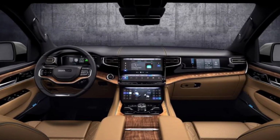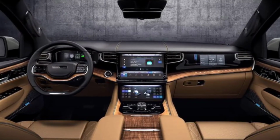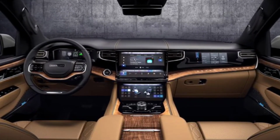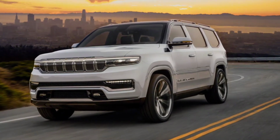Now, to help you with that higher end luxury feel, they did away with the solid axle in the Grand Wagoneer in exchange for an independent rear suspension, giving you a much more comfortable ride, which is obviously something you're going to want in a vehicle like this.